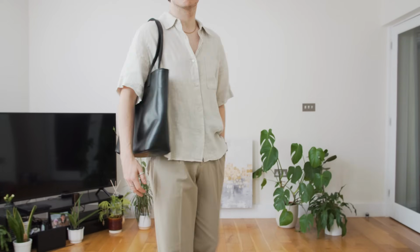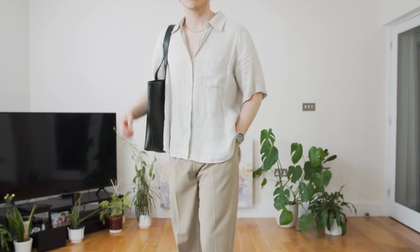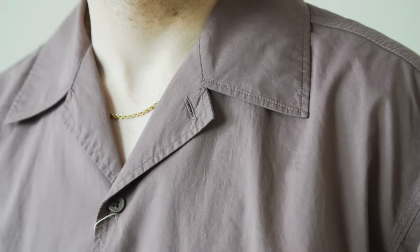Starting with this beige short sleeve linen shirt. This is from the women's section at Arket, and I have a few of these in my collection because frankly these are stunning. Super lightweight, breezy linen, they're super wide and drapey, featuring a scalloped hem and a wide oversized silhouette. Secondly, I grabbed this mocha brown long sleeve from the most recent Uniqlo U collection, and I absolutely love this shirt. Again, it's oversized, lightweight and super versatile.